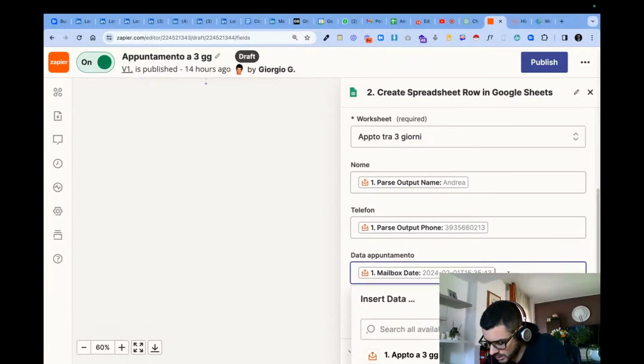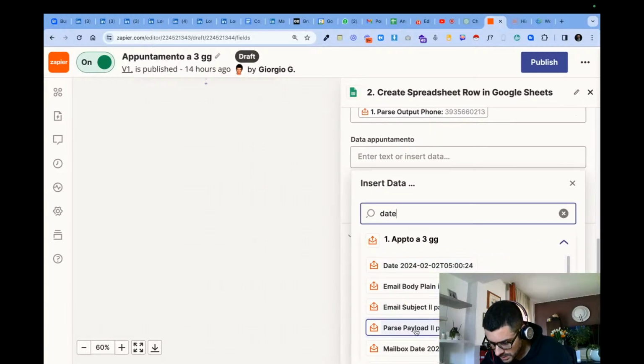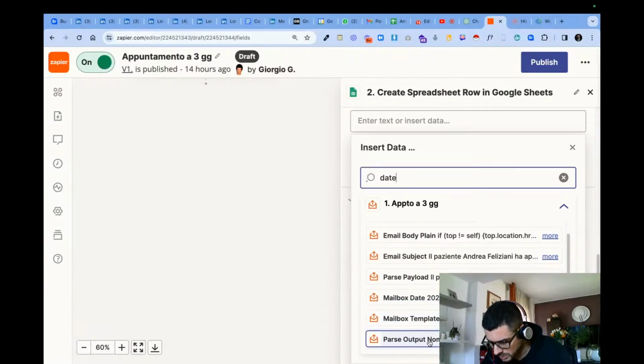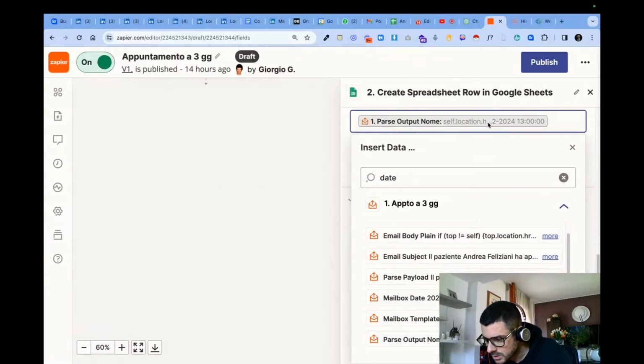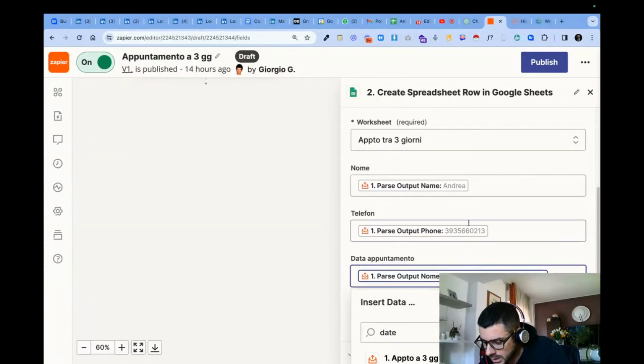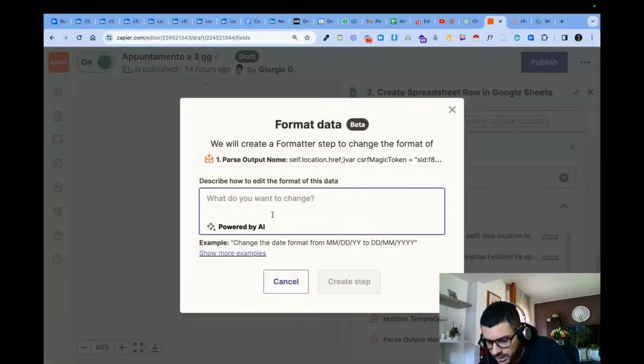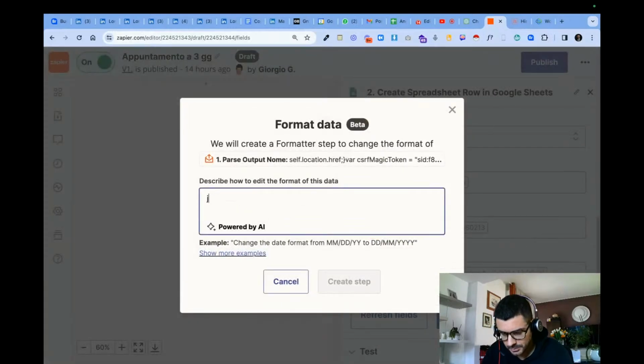And the date of the appointment. So this is not the correct one. That should be date. Oops, sorry. Should be here, date. Parser payload. Wait a second. Output name. So I have to check the output name. So here, self location. Yeah. In this case, as you could see, it took the information wrongly. Okay. So here, I want to just keep the date and time. Let's see.